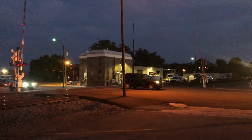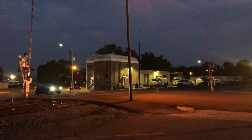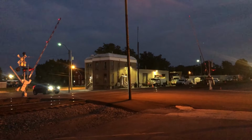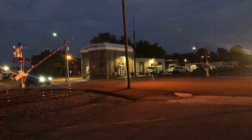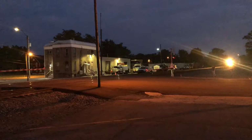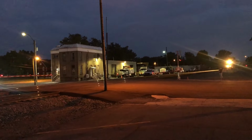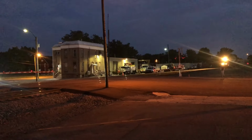All right, I said I was leaving. You know what happens when I say I'm gonna leave this right here. This is going to be the last train, though. Got a northbound, railroad west.